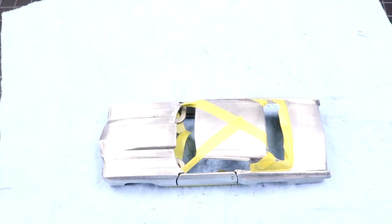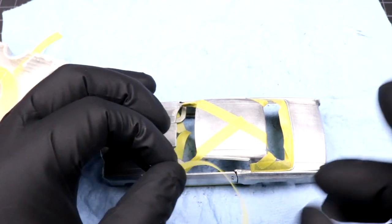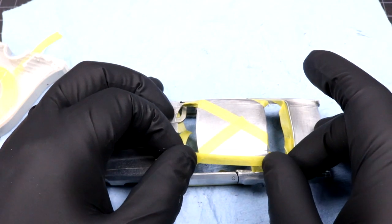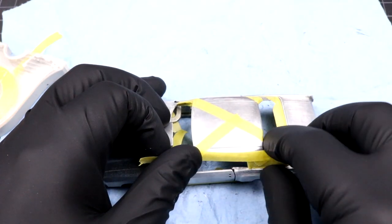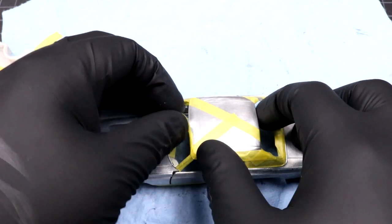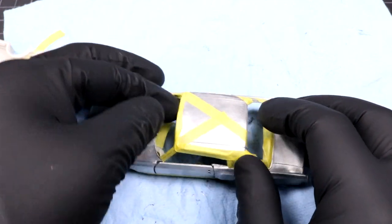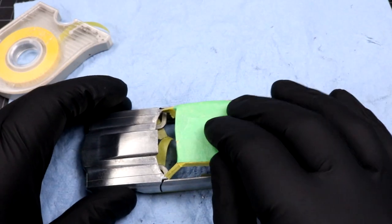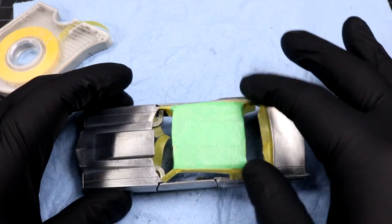So the original car had a vinyl top on it, which was removed long before the movie even came out. There's actual pictures of this Monte Carlo sitting in a field, and the roof was 100% rusted. So if you've ever removed a vinyl top before, what you end up with is a big mess of glue and just raw body. So I'm just gonna mask off our bare metal here. We'll paint the rest of the car and then we're gonna come back and we're gonna darken up this roof.